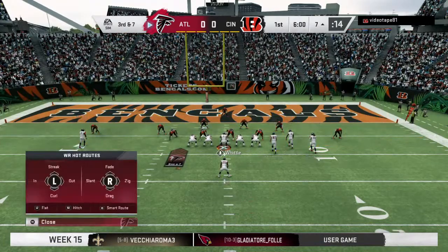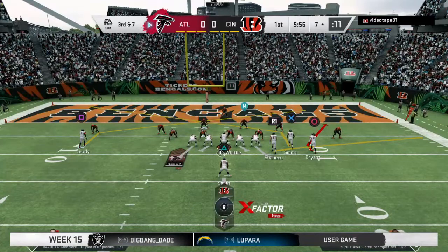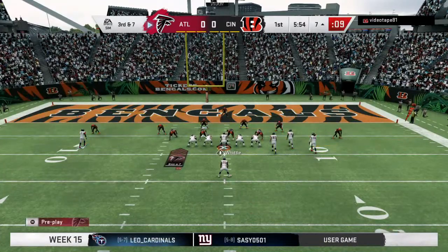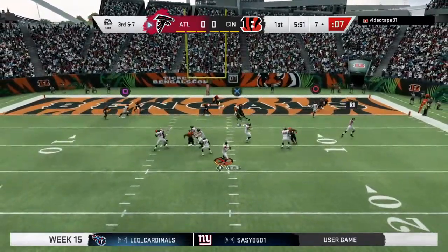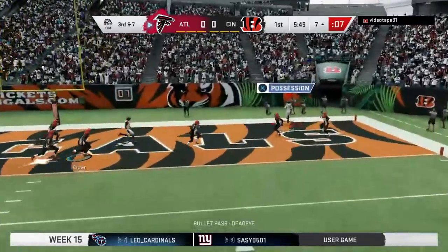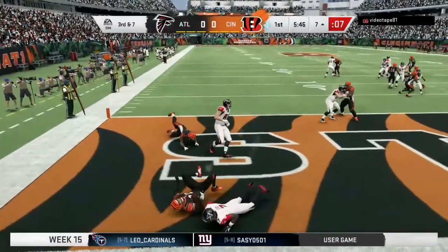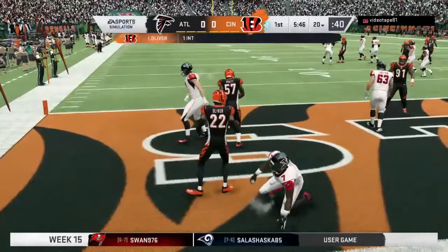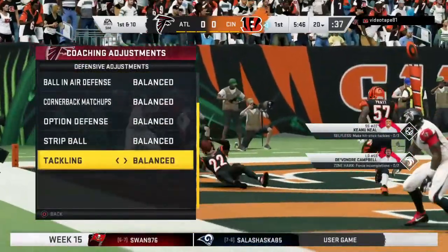We got 4. 57 to Mike. 57 to Mike. Looking to throw. And it'll be intercepted. Isaiah Oliver with the INT. And a big turnover there as his guys will get the football back.